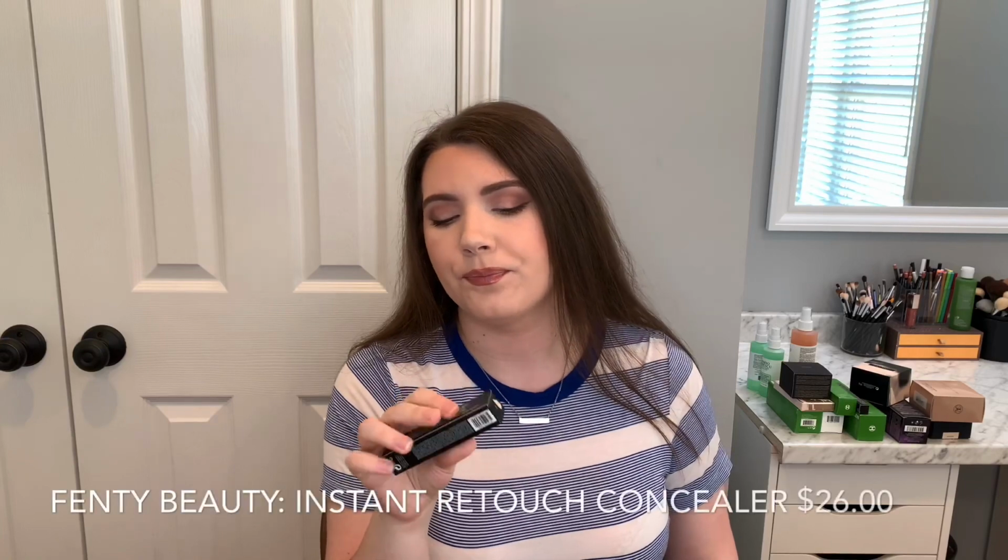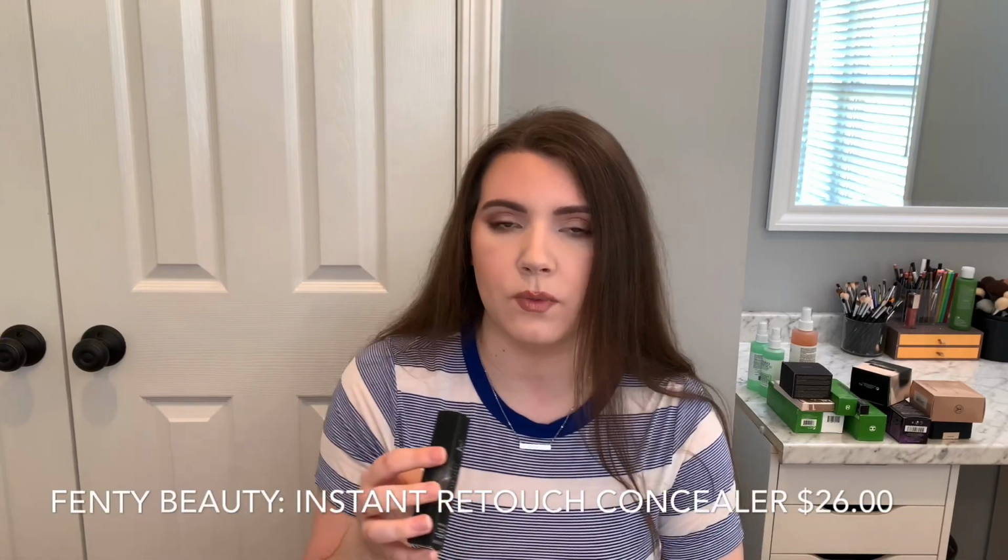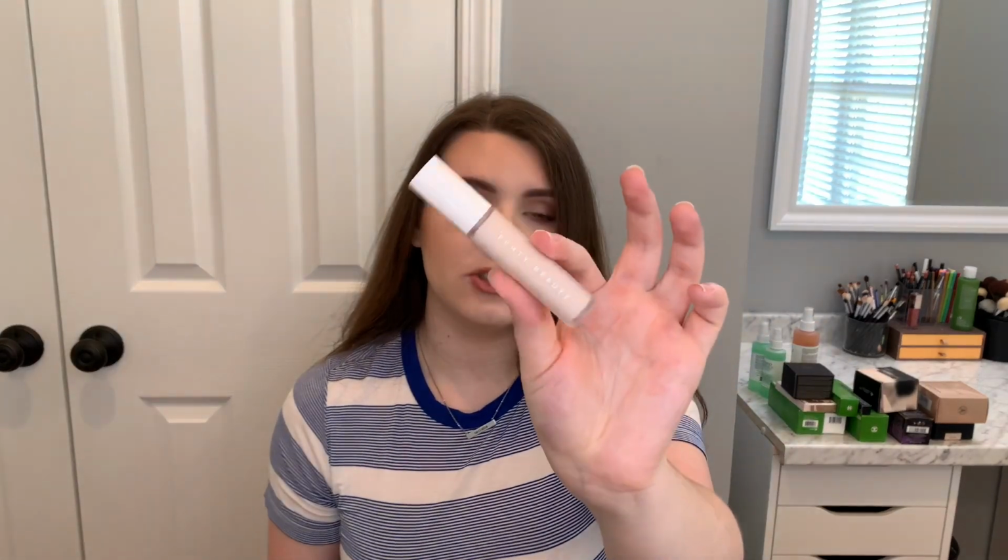Okay, so we're gonna go ahead and stick with concealer. So the next one I got is the Fenty Beauty, what is this one called? Pro Filter Instant Retouch Concealer in the shade 110. So I actually used this one today. This is what this one looks like. It's pretty much just a smaller version of the foundation. Again, I've heard mixed reviews on this concealer. I've heard that some people really like it and use it, and then I've heard a lot of people absolutely hate it. I'm kind of in the middle about it.